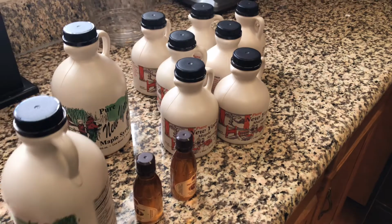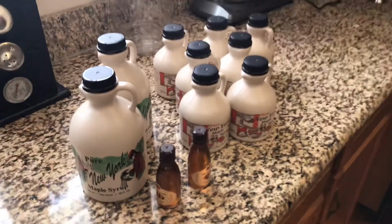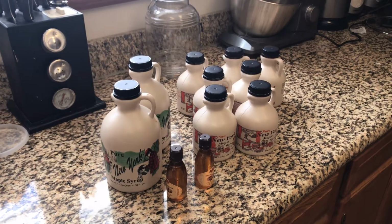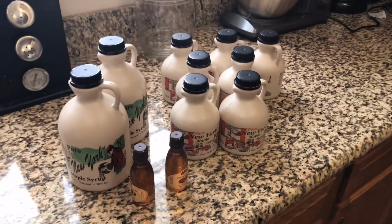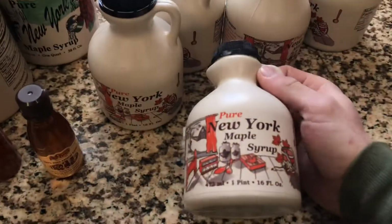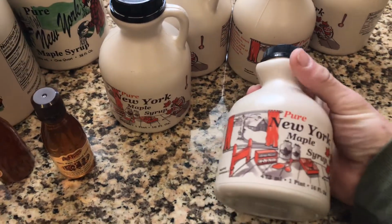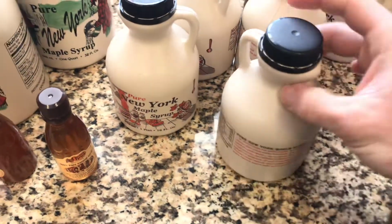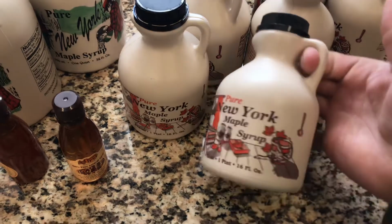But this should be pretty good, and we're still pretty early in the season. I still got a couple weeks left. I could get another 80 gallons of sap, boil it down, and get something again like this. But this is 100% pure New York State maple syrup. This is fresh. I just made this last night.